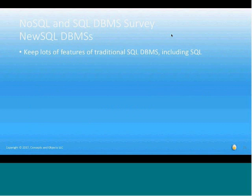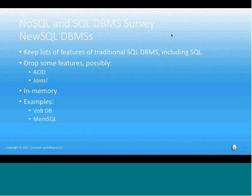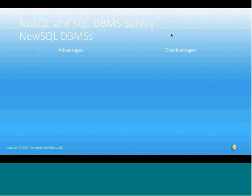NoSQL, I mentioned that earlier. Basically, a NoSQL database looks a lot like a traditional SQL database, but it drops a few features, specifically ACID and joins. Joins are sort of fundamental to relational technologies. You lose that. You've got to do that yourself in application code, which isn't so great, but you get other advantages. NoSQL databases are built in memory so that things run very fast. They write to disk sort of as an afterthought. They're writing the cache out. VoltDB and MemSQL are two examples.